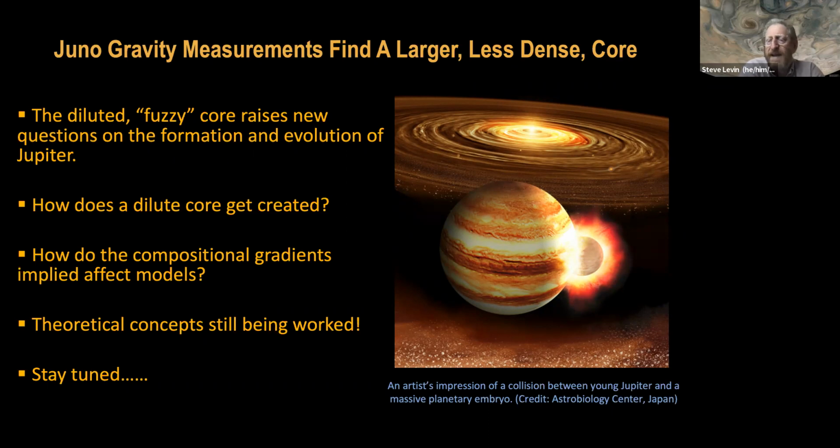So we expected, depending on how Jupiter formed, somewhere between 3 and 20 times the mass of the Earth to be in a dense core in the middle. Well, we found a core, and it's in the ballpark of that mass, but it's diluted, it's fuzzy. Somehow it stretches out to half the radius of Jupiter. So that leaves us with all kinds of questions about how Jupiter formed that don't match up really well with our ideas from beforehand.